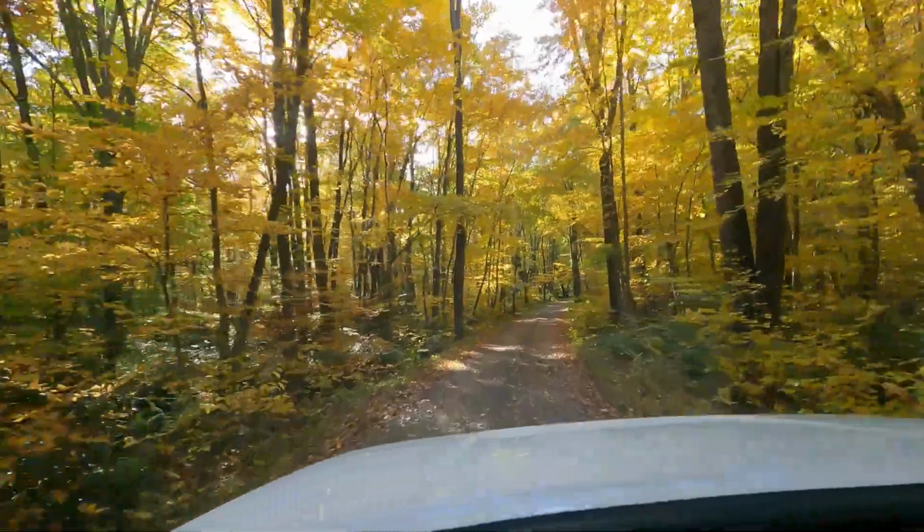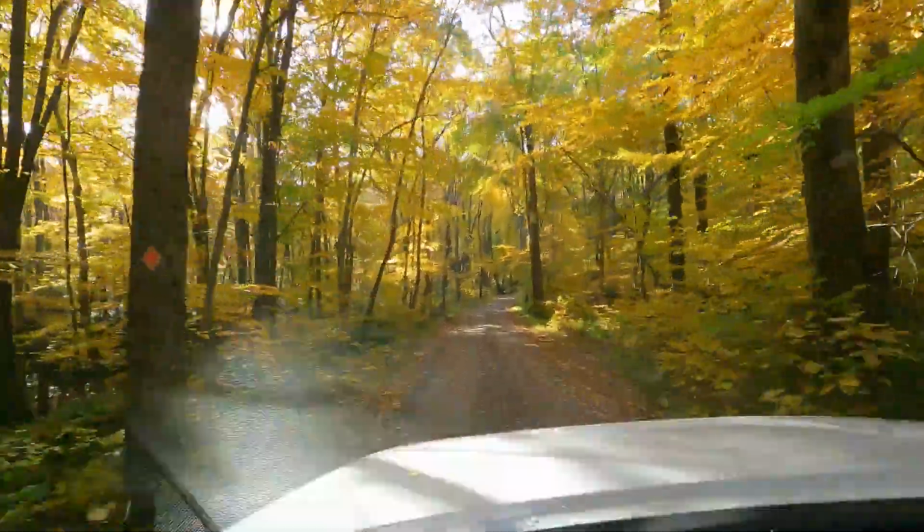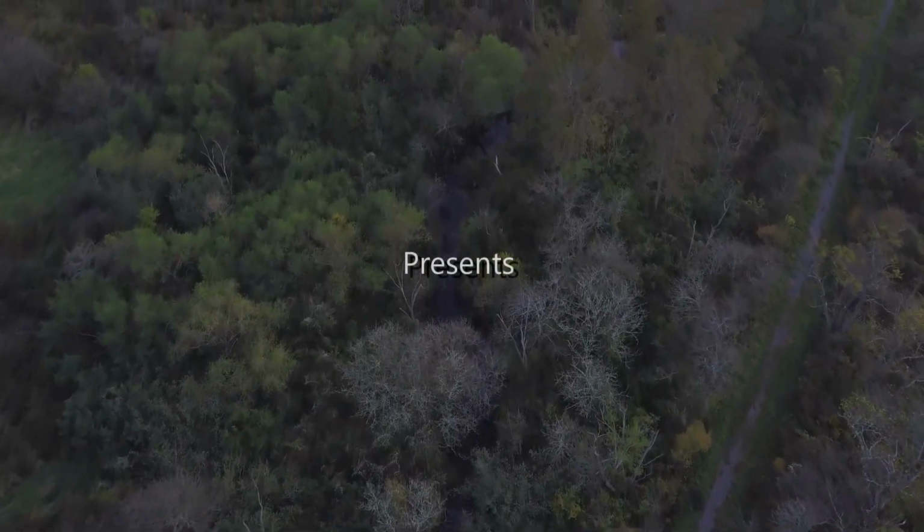It is truly an outdoor oasis. I'm RVing with my beautiful wife Christy and our dog Brookie. I'll be chasing some trout and enjoying some absolutely incredible fall foliage.